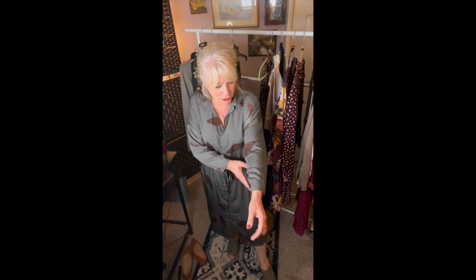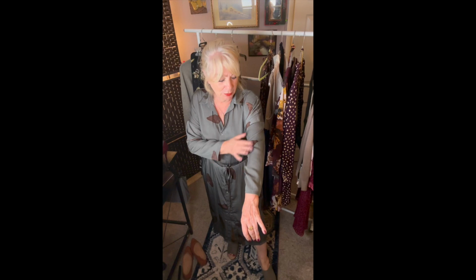This is another one of my favorite outfits. This is also 100% silk. I really do love silk. The materials that I love are cotton, silk, crepe de Chine, anything that is very soft and flowing and nice, soft to the feeling.